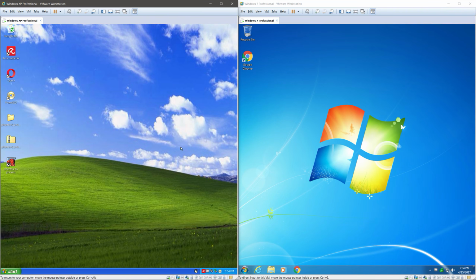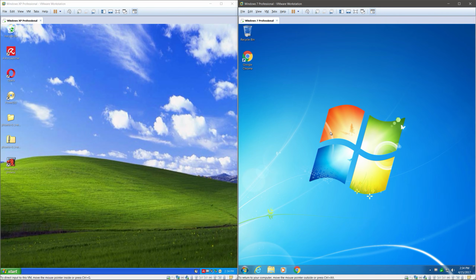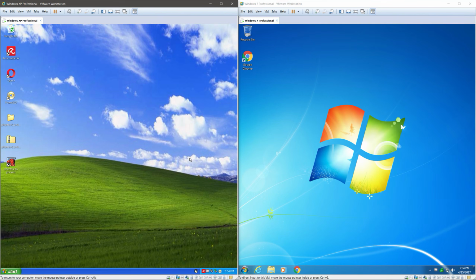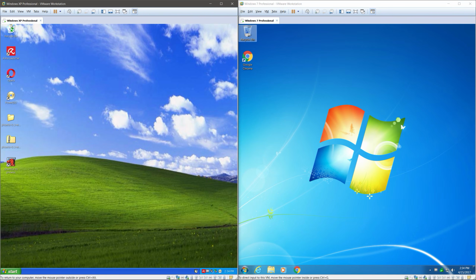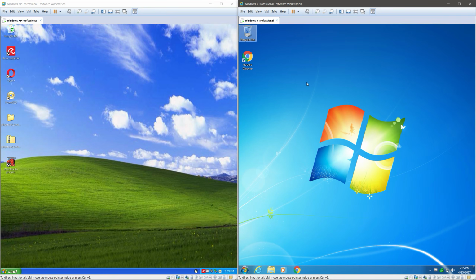So, looking at both operating systems, Windows XP versus Windows 7. At first glance, they both look really similar, but obviously the aesthetics between both operating systems are also quite different. If you just take a look at the icons, for example, Windows XP's don't look bad, but they look a tiny bit more pixelated. Windows 7's look a little bit more modern, even though these are also technically out of date now.